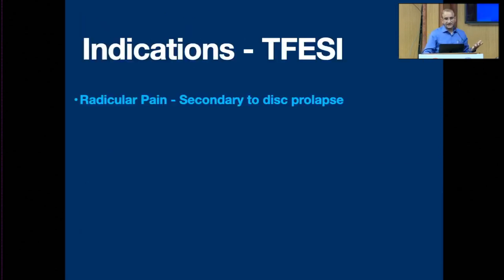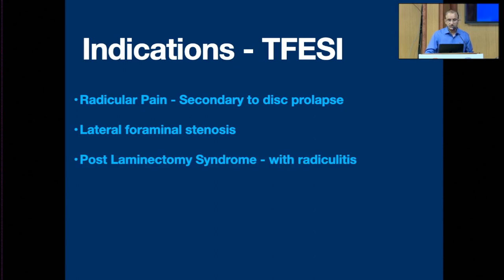So what are the indications? Obviously radicular pain secondary to disc prolapse. This is the bulk, the bread and butter that we see, and transforaminal blocks help in that. Also for lateral foraminal stenosis and post-laminectomy syndrome with radiculitis.